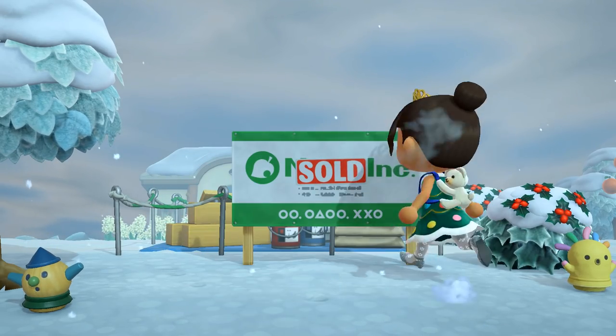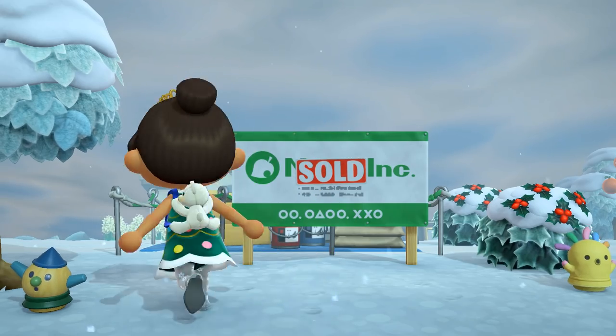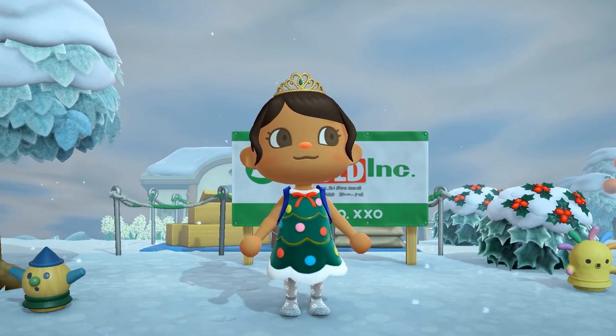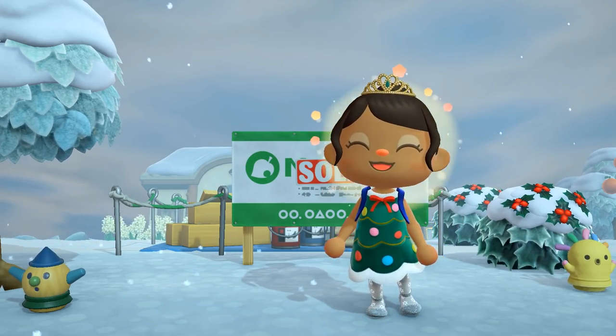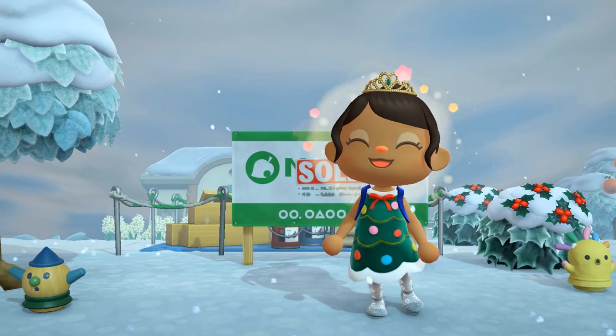You guys. Yes. Oh my goodness. I spent so many of our Nook Island tickets going on a mysterious journey, searching for the perfect villager to come and join our island. And I'm so excited about who I found.